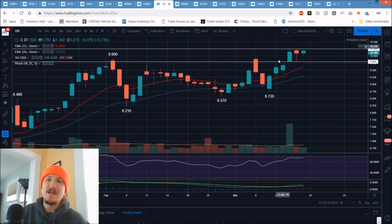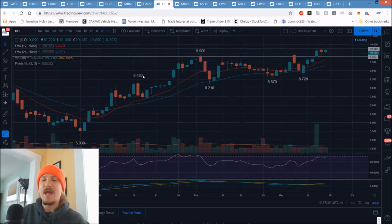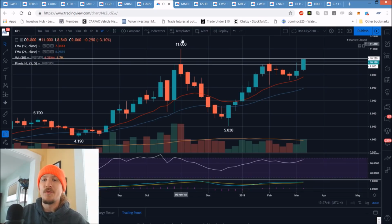A little bit extended on the daily, but again, this sideways consolidation is enough to give the bulls a breather and potentially see another leg up. And if we look at it on the weekly time frame, it's a beautiful, healthy weekly higher low and continuation move on increasing bull volume.